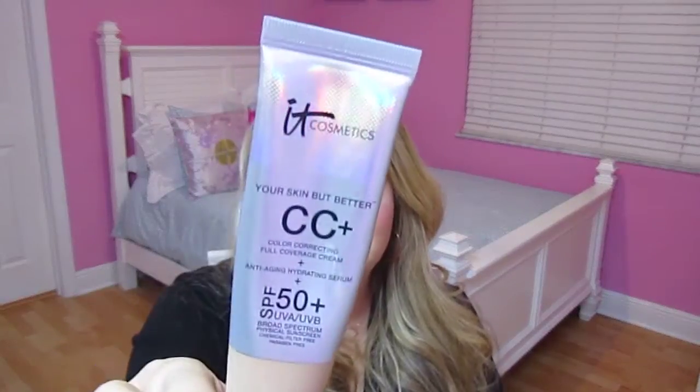I also really have been liking the IT Cosmetics CC Cream. This has SPF 50. I use the shade Light. This works great. It is the best BB or CC cream that I have ever used. I was never a fan of the BB creams. It does say that it's a color correcting full coverage cream and it has an anti-aging hydrating serum.